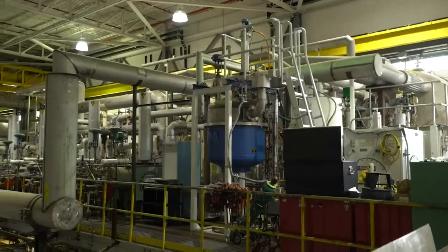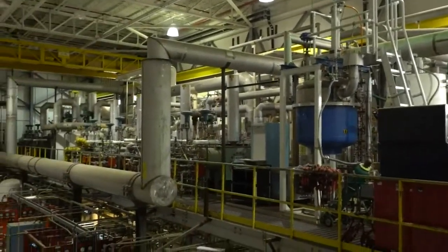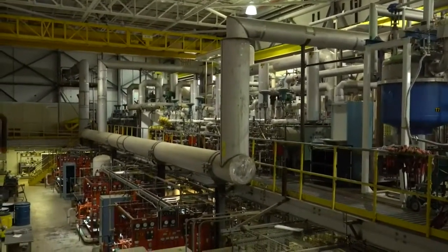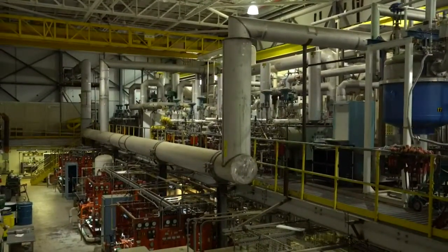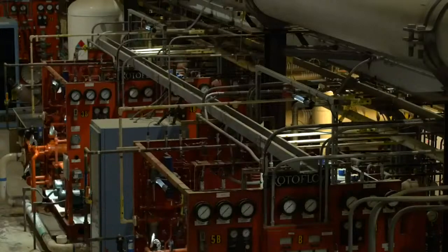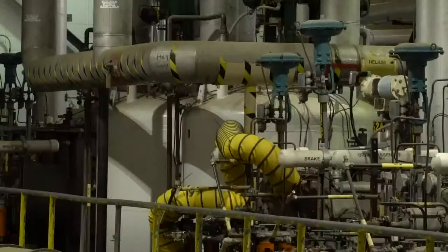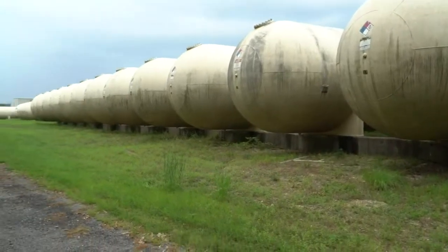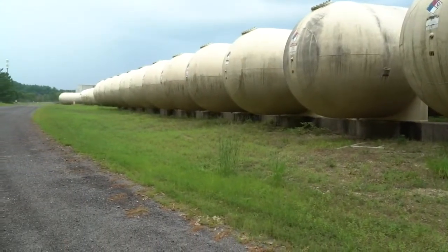Now we're inside one of the largest single refrigeration plants in the world. Just like your home refrigerator keeps your food cold, this refrigeration room keeps the RHIC magnets cold and superconducting. Both systems use a chilled liquid to take away the heat. At RHIC we use super cold liquid helium. The helium to cool the magnets is stored in 47 large tanks.